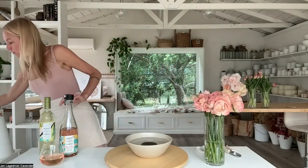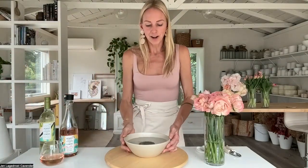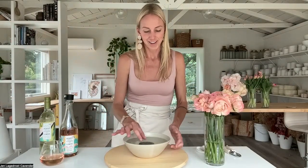So get that in there. Now just be careful as you twist and turn, because it's full of water. Again, it's not such a big deal if it spills, but just being careful.